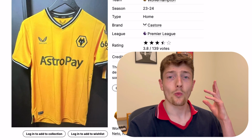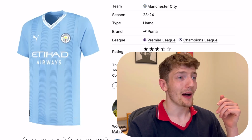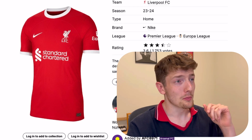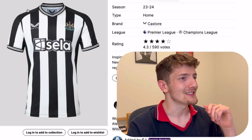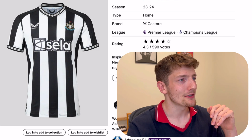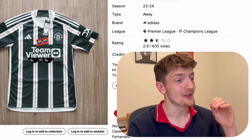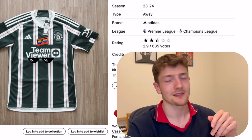But let me know which jersey here has been your favorite. In my opinion, I think the City home jersey, the Liverpool home, and the Newcastle are some of my favorites. And then I'd also give an honorable mention to the Manchester United away. I think that's going to be a sick jersey as well.